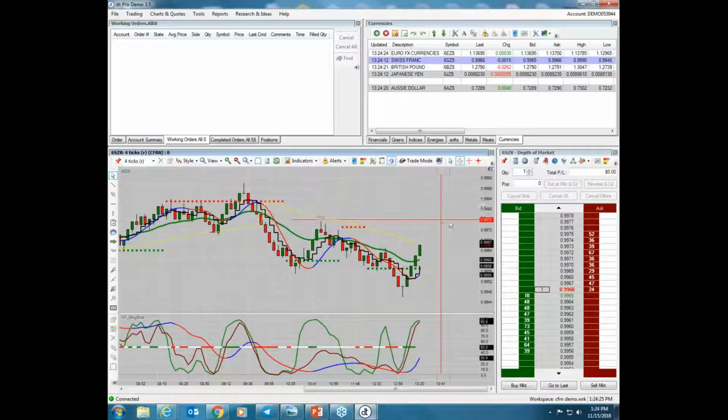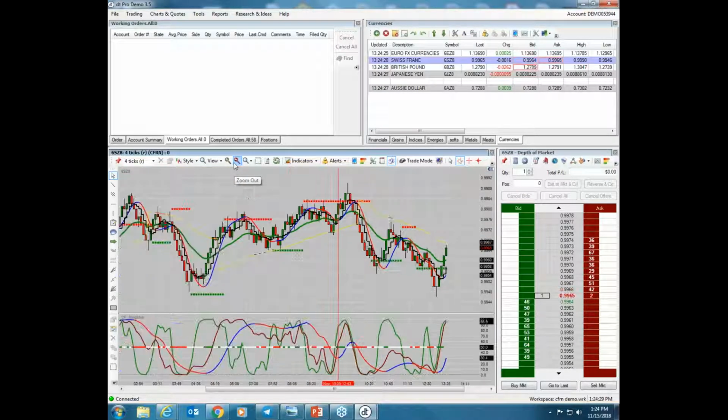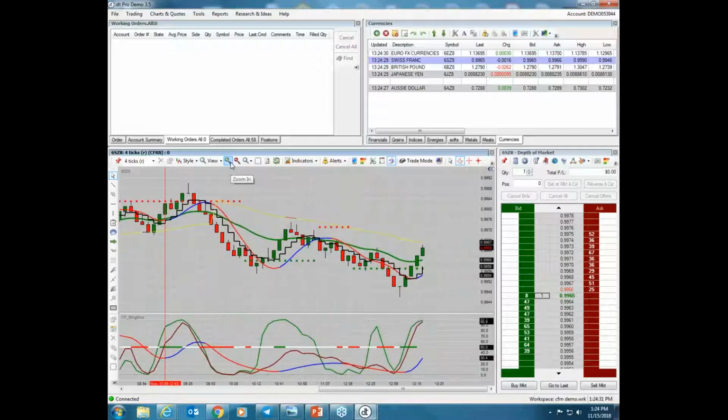I went to the Swiss franc, just changed the chart on you. Notice the first thing I do, I zoom out. If you look at this, here's ignoring the trending action.